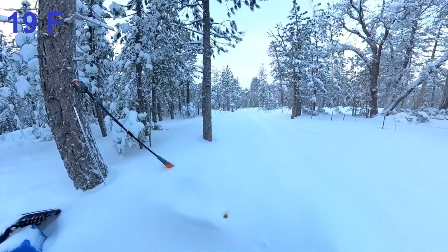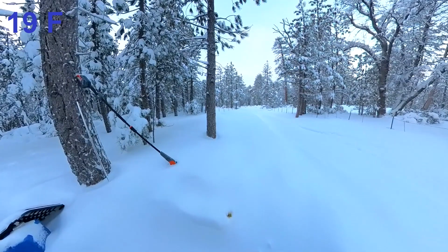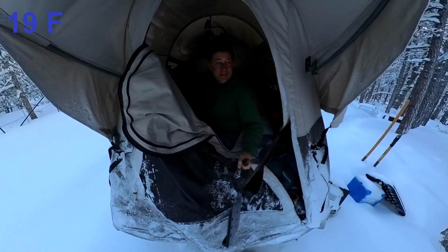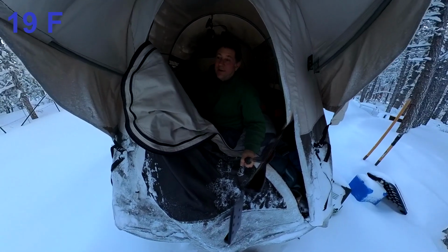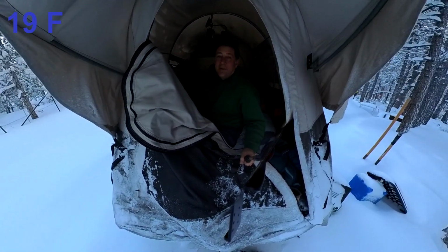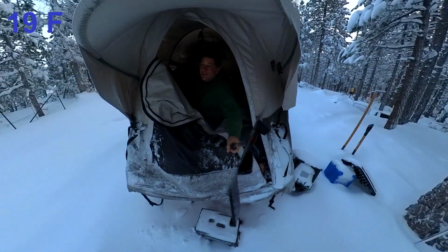Got a dump load of snow last night. Pretty worried about getting out of here. We're about 1,000 feet from the road. 1,000 feet too many. 19 degrees.